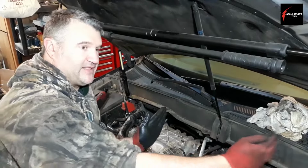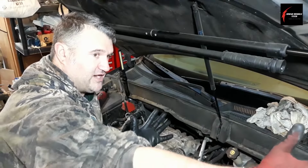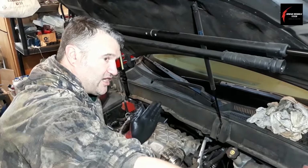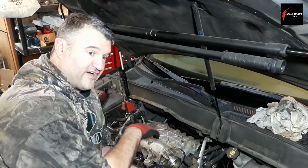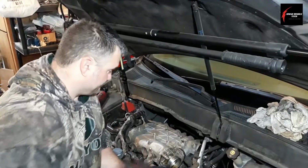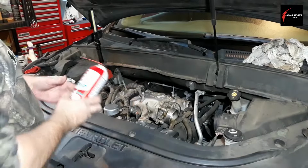Everything's kind of like pages of a book, all the layers of everything and the parts you're taking off. The very last thing you take off is going to be the very first thing that you put on, and the very first thing you took off is going to be the very last thing that you put on.